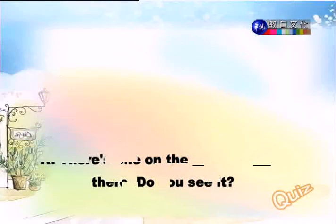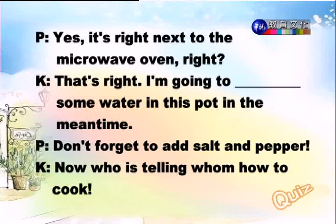Yes, it's right next to the microwave oven, right? That's right. I'm going to blank some water in this pot in the meantime.